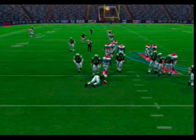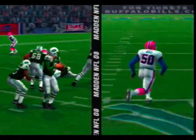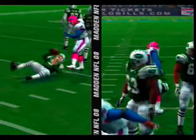Yeah, and what the defense is trying to do is not let him know where that extra rush is coming from. You've only got three down linemen, but at any time they can bring more guys and make it difficult for the line to pick them up.